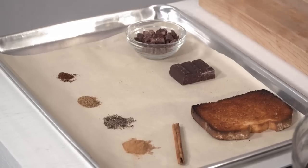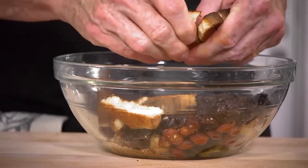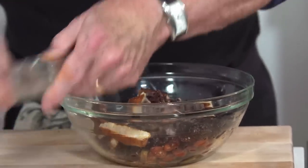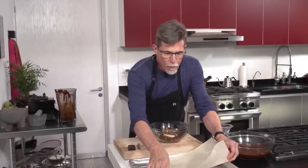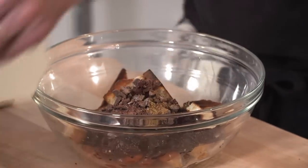Just keep in mind that chocolate is only one of many flavors in this and should never be the predominant flavor. So I'm going to add all of these things to it. This piece of toasted bread, I'm just going to break up. The chocolate's going to go in chopped like that. And then all of these spices, I'm going to put all in together like that.